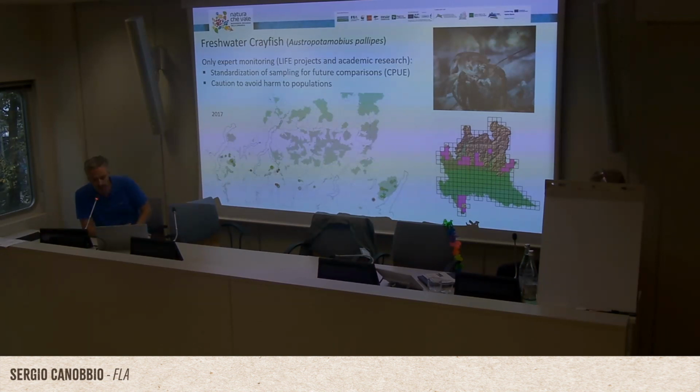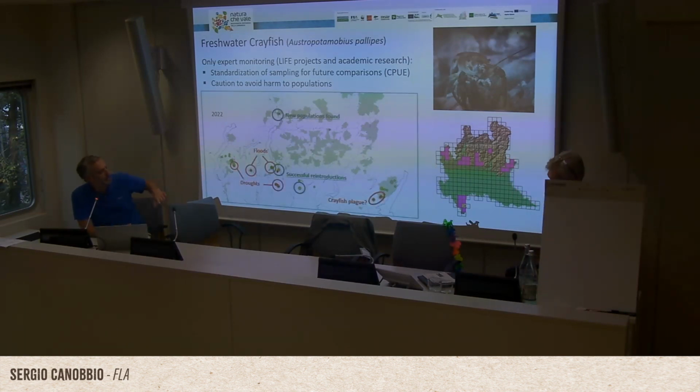Thanks to the expert monitoring, here you can find the sites in the pre-alpine area where the crayfish is now living, because in the lowland, alien crayfish occupied more or less all the territory, so they had to move. And if we take into account the decline or increase of this population, we can see that the green part is where the crayfish population is rising. In red, maybe there is no population.